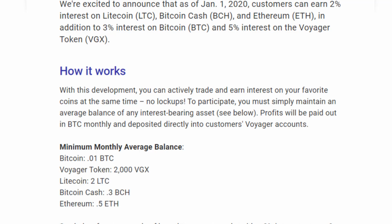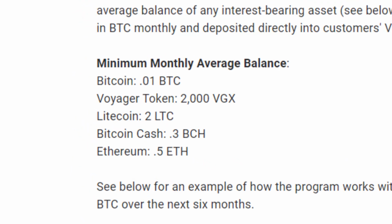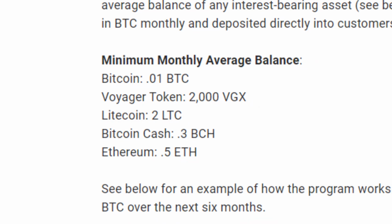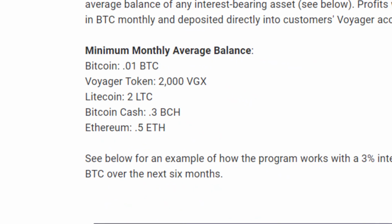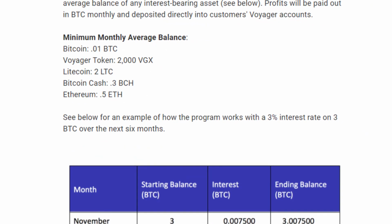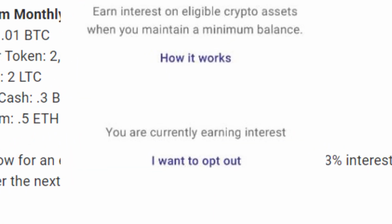You have to keep a minimum balance that's different for every token to get that interest. So for Bitcoin, you have to own at least 0.01. For Voyager token, 2000. You have to hold at least 2 Litecoin, 0.3 Bitcoin Cash, and half an Ethereum. If you keep and maintain those minimum balances, you'll be automatically eligible to earn the interest. Also, if you decide to opt out for any reason, they give you an option for that as well.